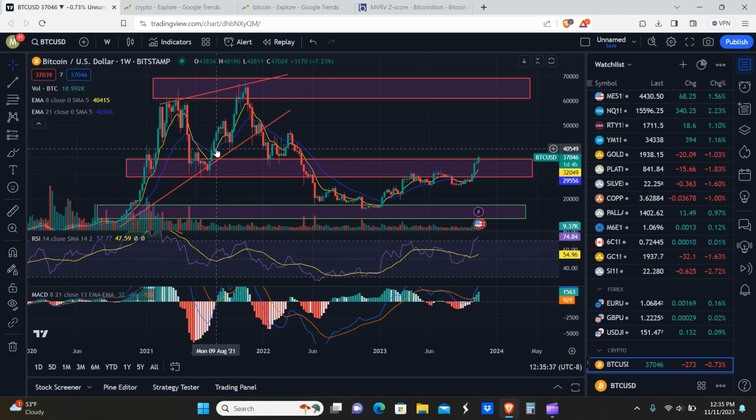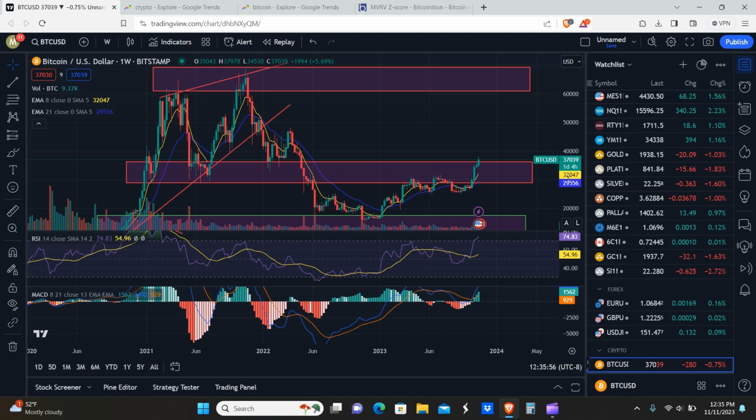We had one golden cross here in August of 2021, one death cross in December of 2021. As you guys can see, the market pretty much went straight into a bear market after that. And then we had a golden cross again here in January 2023, roughly about a year later. So ever since then, the price of Bitcoin has basically more or less been going up.